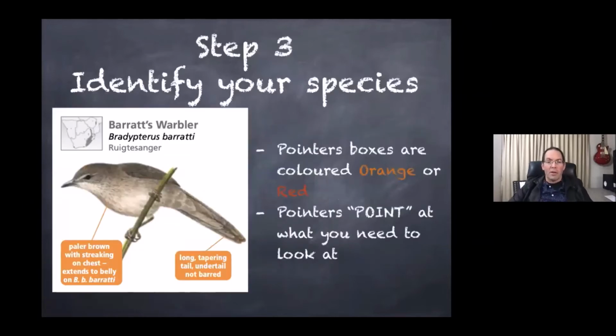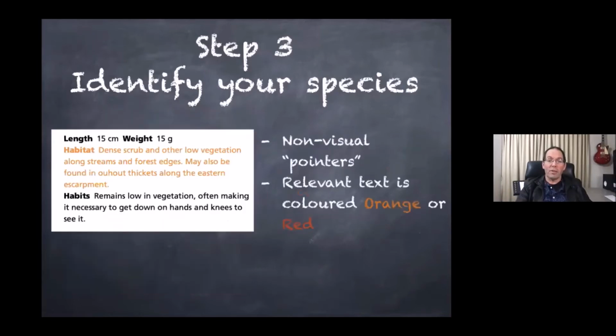So now we home in on, here's a Barrett's warbler, and you simply match all of these pointers. And again, as we said, they point at what is needed. So if I refer to a mantle, I say that the mantle's paler than the nape. If you're really new to birding and you haven't learned all your anatomy of the bird yet, and you don't know what a mantle means, it doesn't really matter because we pointed it out. So you just look at where we're pointing. And if there's a red pointer, you match that, or you match all 3 orange pointers.